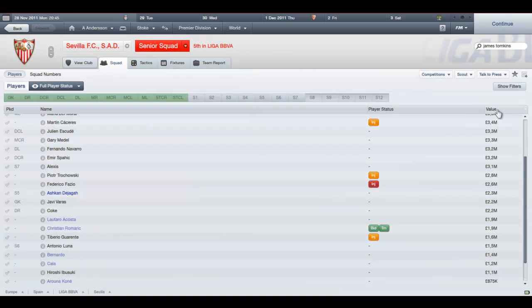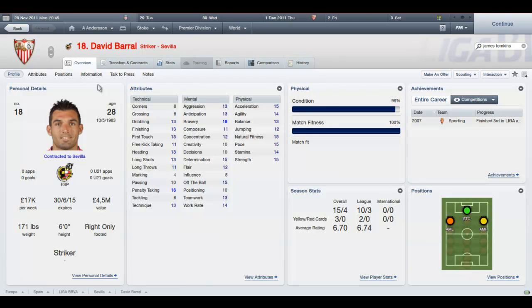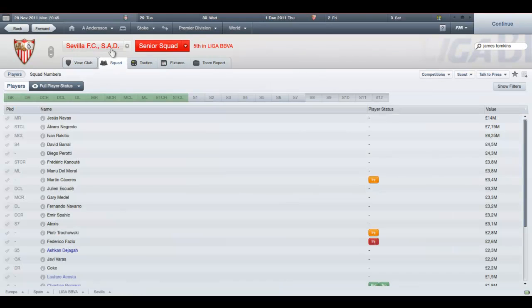But just look at their squad. It's not worse than, let's say, Chelsea's squad. Jesus Navas, Negredo, Rakitic. They even got Barrel on the bench. Now he would probably fit in most of the Premier League sides. Diego Perotti, just coming back from an injury, he wasn't playing against us. Neither was Jesus Navas, by the way. Canute, Del Moral, Escude. Oh Jesus, Chukovsky. This will be a hard game, but if we can manage to get a draw, I would be so happy. Jittery is the word. Fuck, you know.